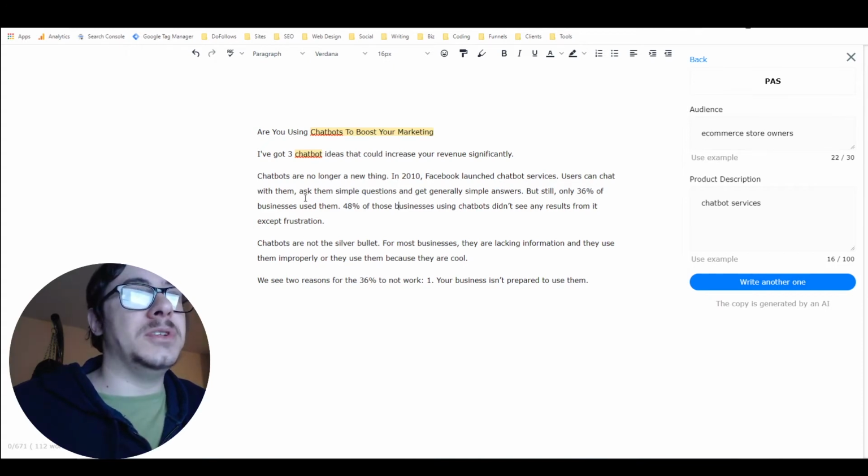48% of those businesses using chatbots didn't see any results from it except frustration. Chatbots are not the silver bullet. For most businesses, they are lacking information and they use them improperly, or they use them because they are cool. We see 2 reasons for the 36% to not work. 1, your business isn't prepared to use them.